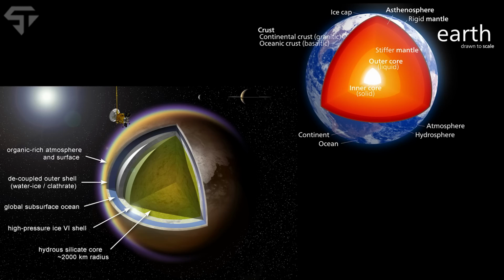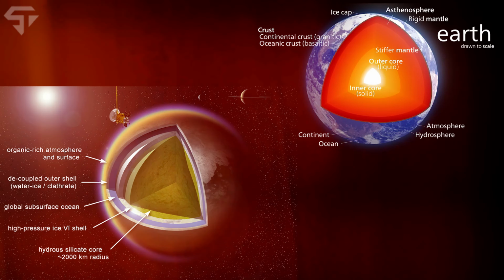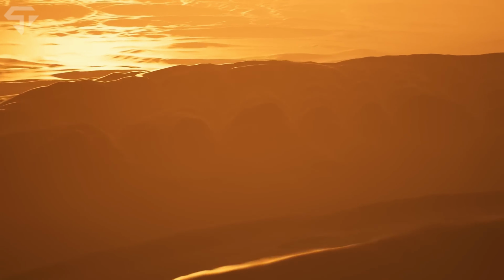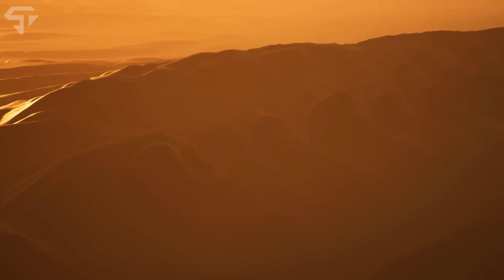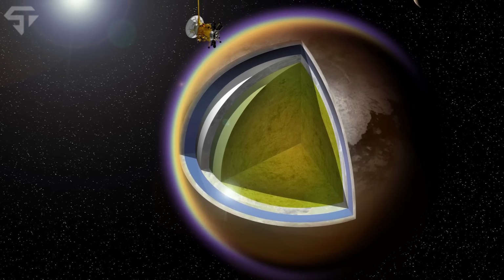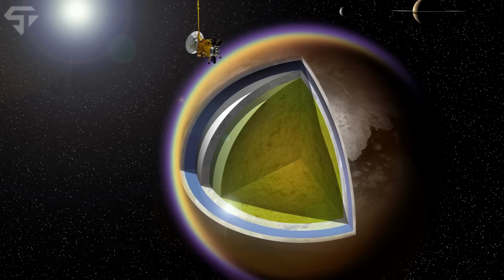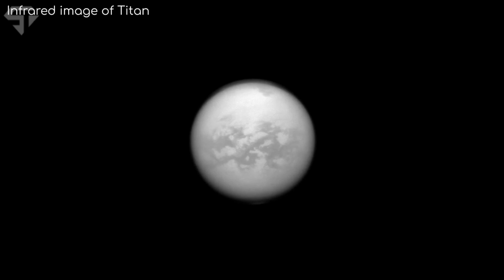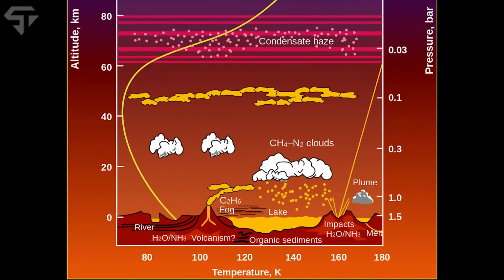In other words, it will spend most of its time on the surface, measuring things and sending information back to Earth. The mission starts in the desert with sand dunes, but the last few days will be spent exploring a large crater called Selk. It is thought that organic compounds mixed with liquid water after an asteroid hit and broke through the ice barrier. The methane seas are the only interesting place that Dragonfly will not be going to.